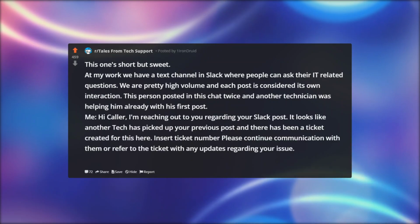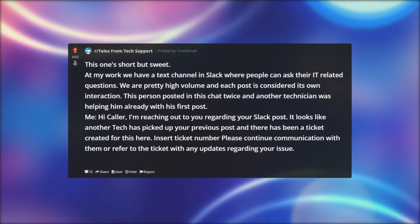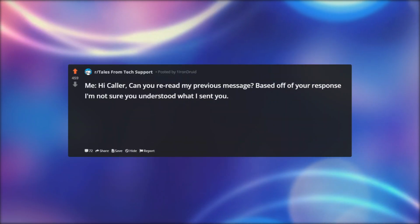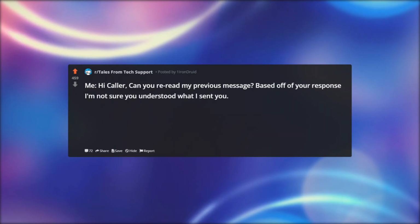Me: Hi caller, I'm reaching out to you regarding your Slack post. It looks like another tech has picked up your previous post and there has been a ticket created for this here. Insert ticket number. Please continue communication with them or refer to the ticket with any updates regarding your issue. Caller: Yes PLS. Me: Hi caller, can you reread my previous message? Based off of your response I'm not sure you understood what I sent you.